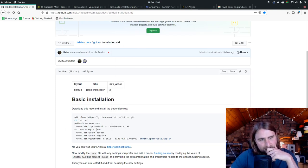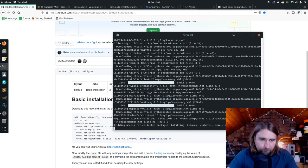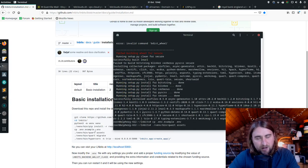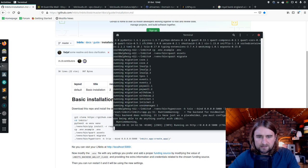Then there's a file with some variables needed for LNbits to run. So it's going to copy this file to this environment file, which we will edit at some point. Then it's going to migrate all the databases. And what's it doing here? And then, if I hit enter now, it should run LNbits.